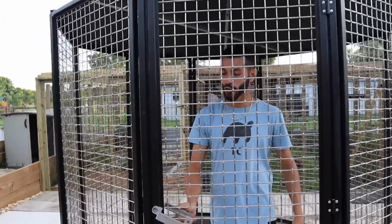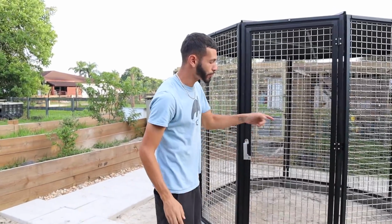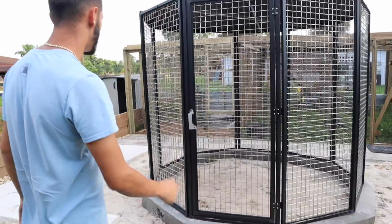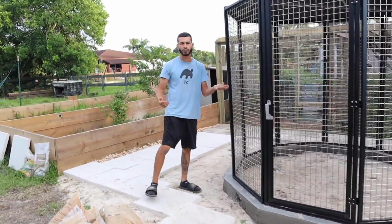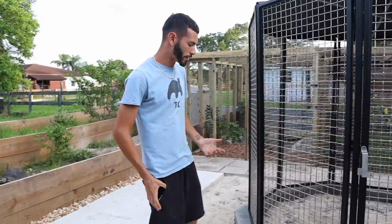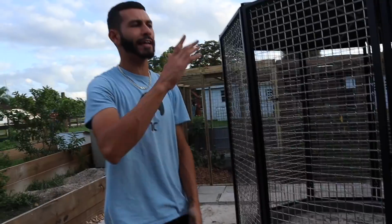Check it out. So it is like part day two of getting all of this put together, and as you can see, the last part you guys saw, we were making the footer of this enclosure, and it is completely done. We have a couple little spots that we missed, but as you saw, it was my sister, me, and Jacob putting it all together. We got a little bit of missing there with the rebar and stuff, but that's okay.